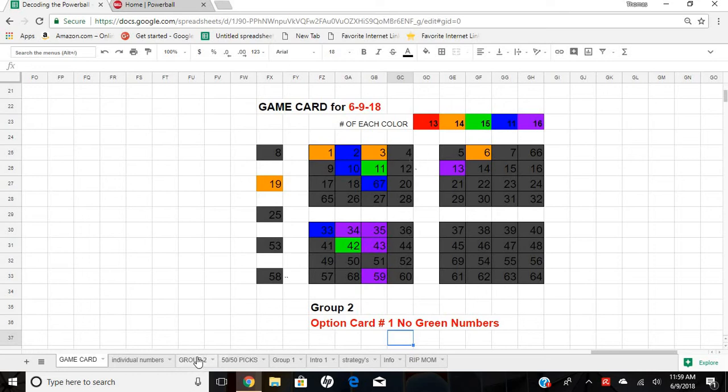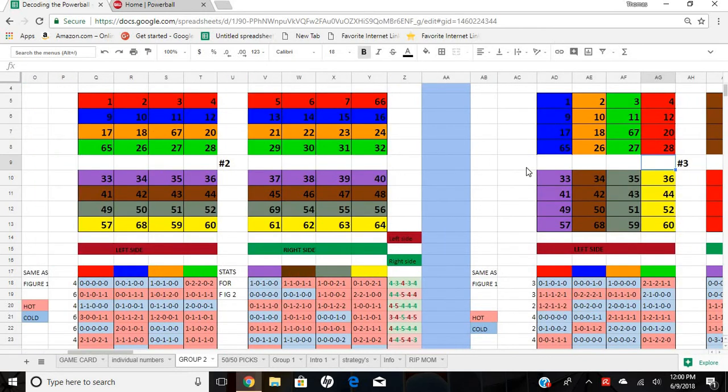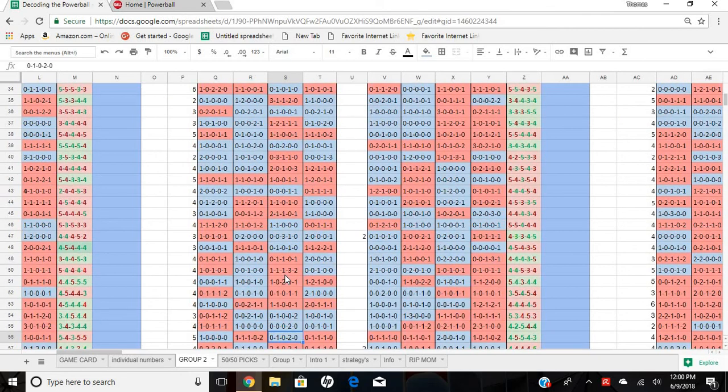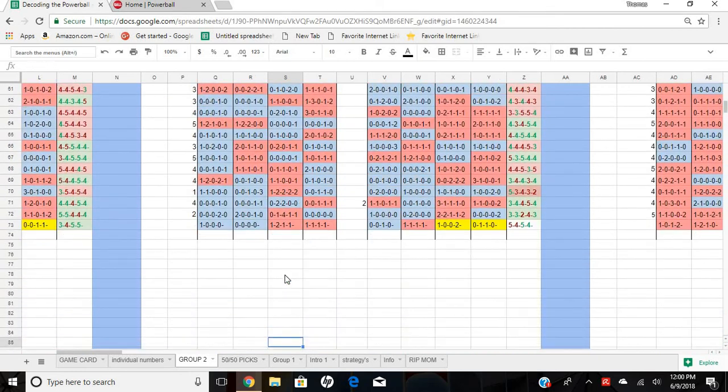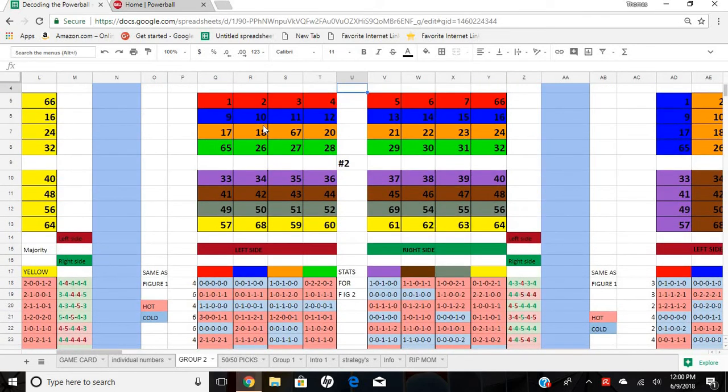Okay, so I'm going to go back to Group 2. And my next pick is going to be option card number 2, no orange numbers. Okay, so as I scroll over here. Okay, so again, here's the stats for the orange numbers, this group of orange numbers right here. Okay, so as I scroll down through, you can see that things got pretty hot. Okay, and it got hot here, and now I think that this is going to miss. So this has hit. There's been one of those orange numbers that has come up in the last 8 drawings. So I think there's going to be a 0 here, okay, which means that I don't believe that any of these orange numbers will be coming up in the drawing. So I want to get rid of them.